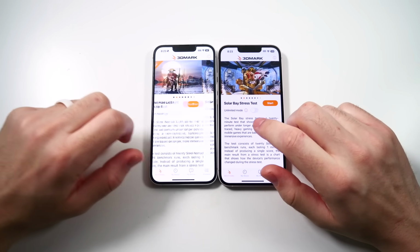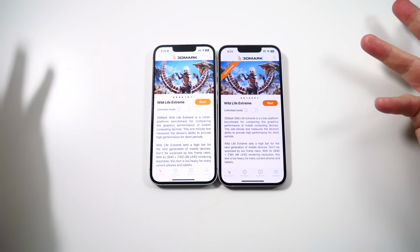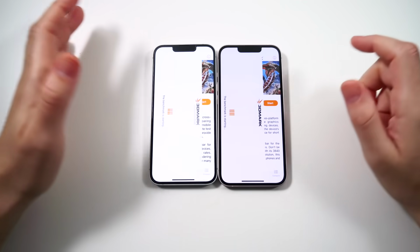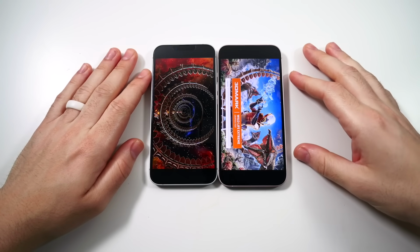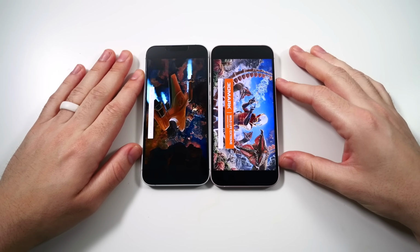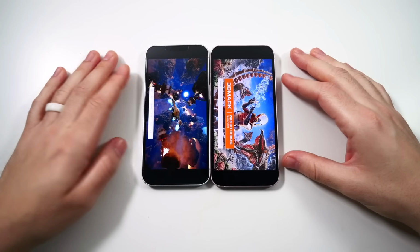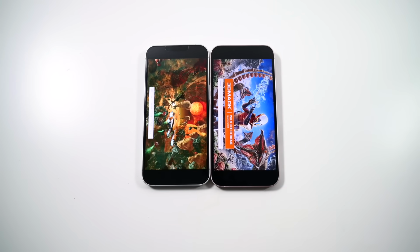Let's go ahead and take a look at the extreme test now, where we'll test the graphics to see what we can pull in on both phones. The 16e has been impressing so far, even stacking up to some top tier flagships. So I'll be back when they're done with this area. You can already see the 16e flying through the test process. This one, we're still waiting on the load bar. I'll be back when they're done.